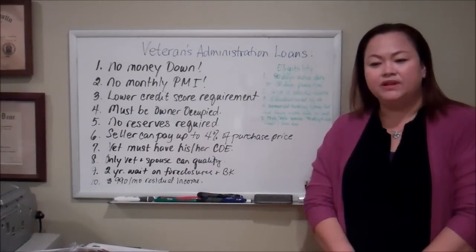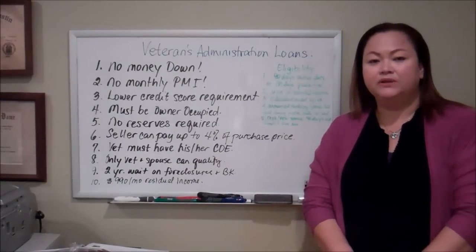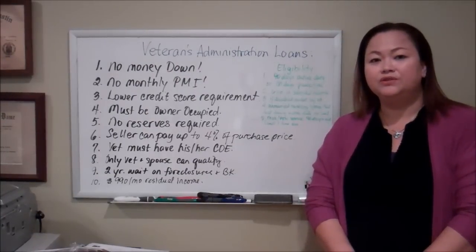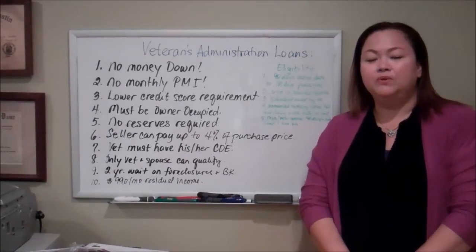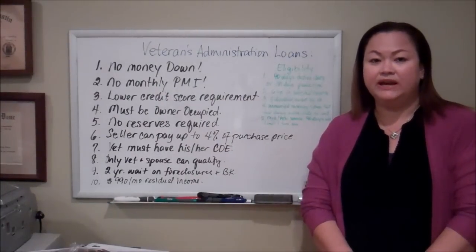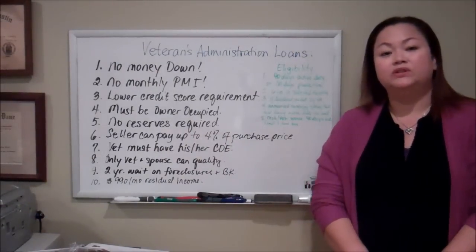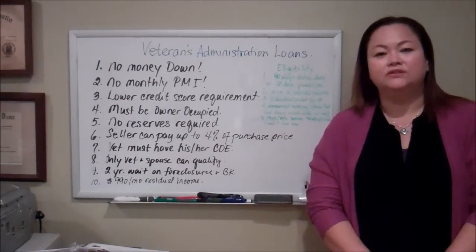The other thing too is a surviving spouse whose husband or wife died during active duty can qualify for a VA loan after the death. And also for people who are prisoners of war or missing in action for at least 90 days, then there's a limit of one-time use for the surviving spouse. So those are the different factors.